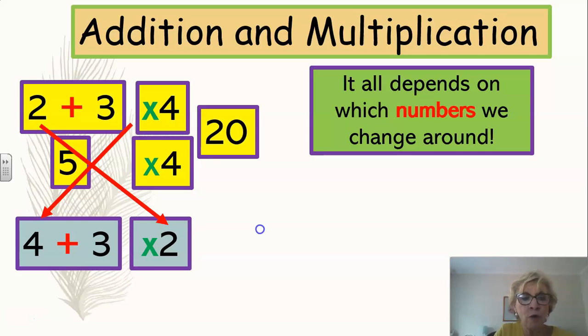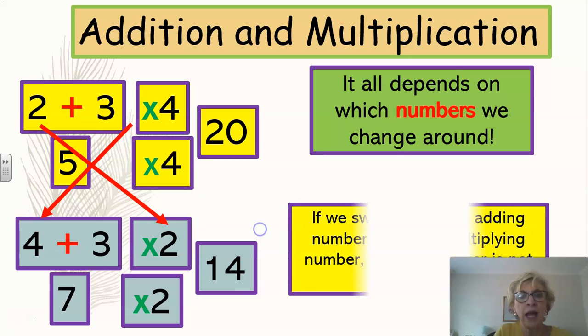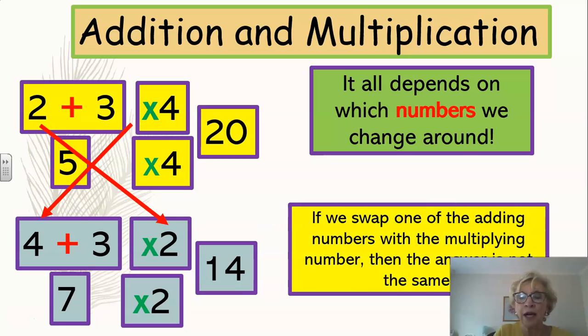All right, so 4 plus 3 is 7. Now immediately that little adding solution or answer is different. Multiply by 2, what do we get? The answer is 14. So do you see, grade 3s, that if I swap the multiply number with an add number, it gives me a totally different number. So if we swap one of the adding numbers with the multiplying number, then the answer is not the same.